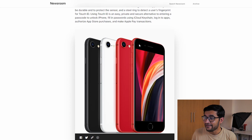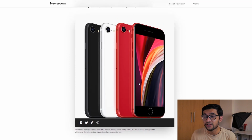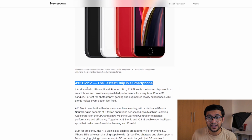This is a very thick bezel around the phone. There's no Face ID, but the Touch ID that the phone is using is supposed to be improved. So that's how you're gonna get your biometric authentication. But aside from that, if you scroll down, this is one of the biggest factors you should buy this phone. So the A13 Bionic chipset is exactly the same chipset found on the iPhone 11, the iPhone 11 Pro, and the iPhone 11 Pro Max. So in terms of power, this thing is packing the exact same power as the flagships.